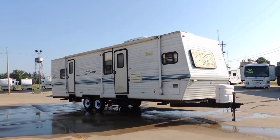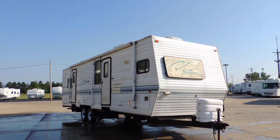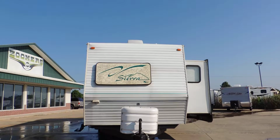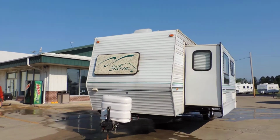Today we have for sale a 2000 Forest River Sierra model 33 FKSS. This unit was a local trade-in. Very good condition for the year. It's nice and clean. Nice aluminum sides, no delamination. Two propane bottles on the front and a good battery.